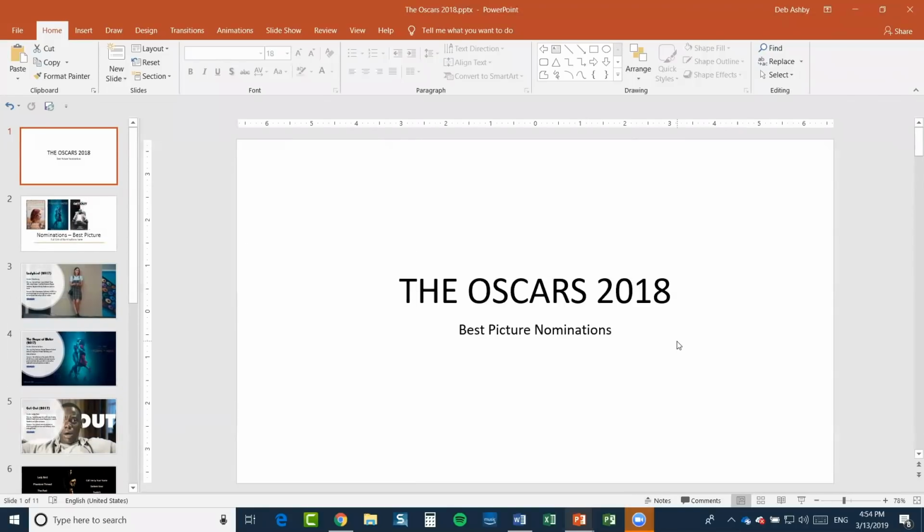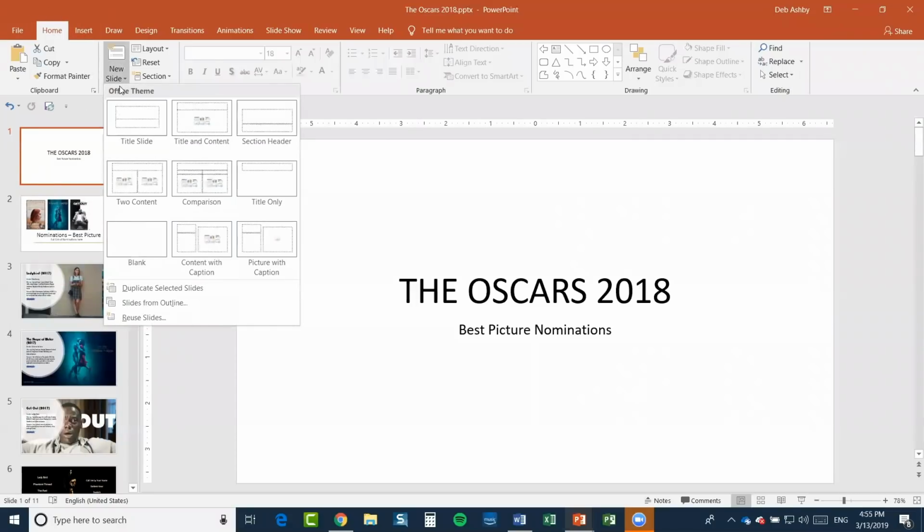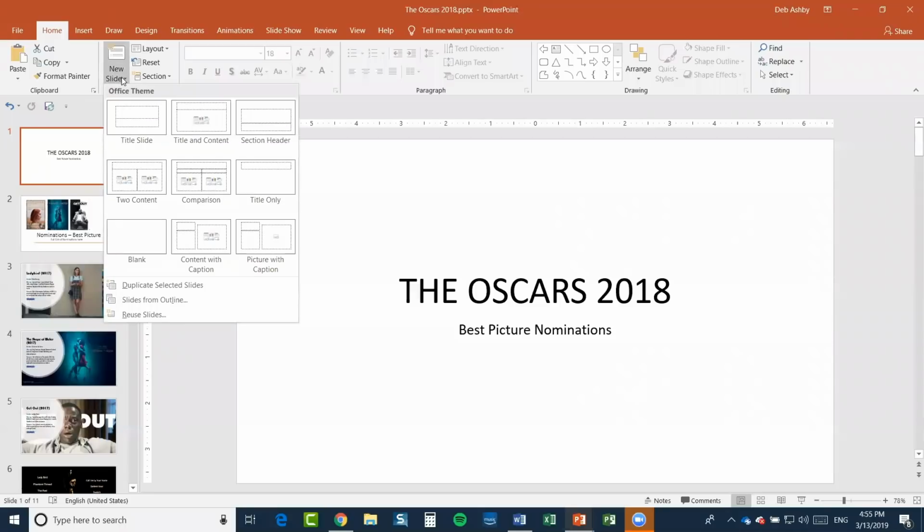Now, as I said, this first slide that we have here is fairly plain, and this is where I want to talk to you initially about slide layout. Now, when you're using PowerPoint, if you're starting from a blank presentation, you're probably going to go to the home ribbon and you'll probably want to insert some new slides. And you'll see as I click the lower half of the new slide button, I get a number of different templates essentially that I can use. And this one here is a title slide, for example. We've got title and content, section header, lots of different ones, or you can just have a good old blank if you want to. And these are there to help you.